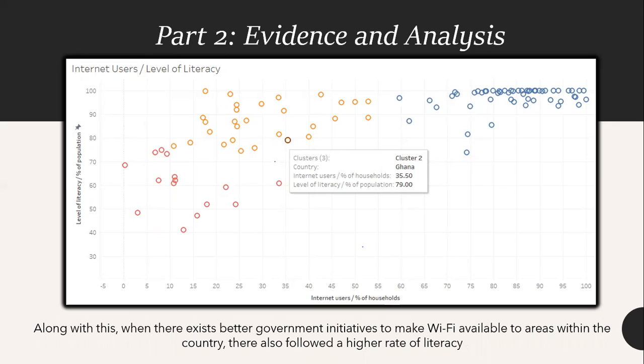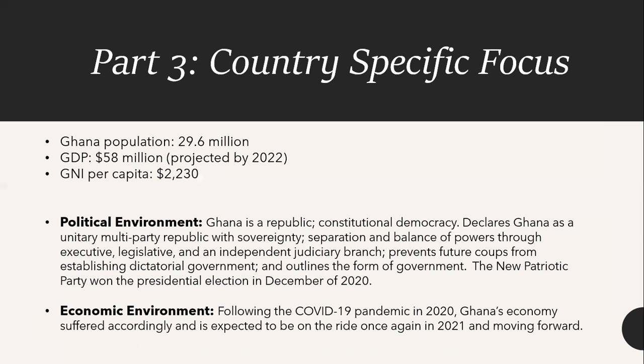Along with this, and this was part of the government programs that I had spoken about previously, Ghana does have government initiatives to make Wi-Fi available to areas within the country. That is something that they are in progress with, and we would like to work with the local governments as much as possible to help move this forward. And we would also put in a plea and a very strong supporting vote to the country of Ghana and its government to keep this program moving forward, to make this available for people in the country of Ghana, so that we also can then, and they can benefit from this initiative that we have as well.